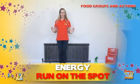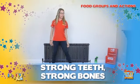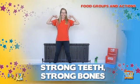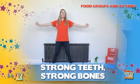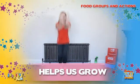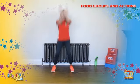So when I say energy, we're going to run on the spot. Can you do that with me? As fast as you can. Faster. Excellent. When I say strong teeth and strong bones, we're going to do this action. Excellent. Can we go back to energy? Really fast. And some foods and drinks are good for strong teeth and strong bones. Well done. Now also some foods help us grow. So we're going to leap up like this. Can you do that again with me? Leap up. And again, leap up. And one more. Leap up.